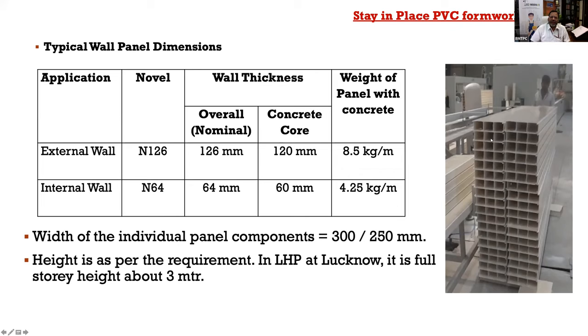The weight of this panel with concrete is around 8.5 kg per meter for external walls and 4.25 kg per meter for internal walls. So this panel can be easily handled. It can be easily put at the site. And all these panels come with tongue and groove kind of system. So the width of these panel is 300 or 250 mm. And again, these panels can be customized as per the requirement. But in Lucknow, we are using these specifications along with this width.